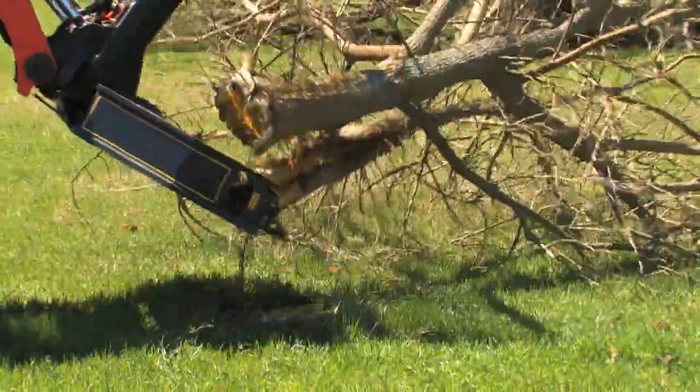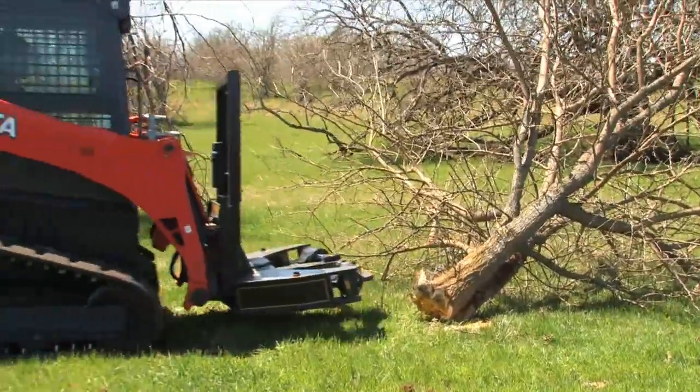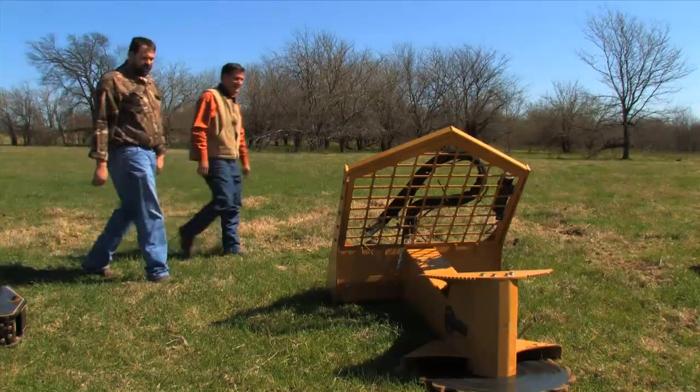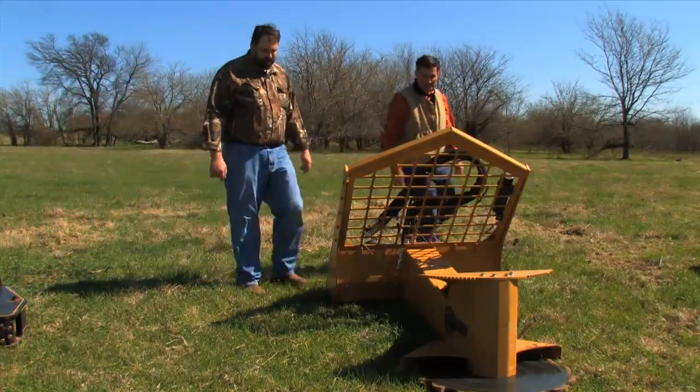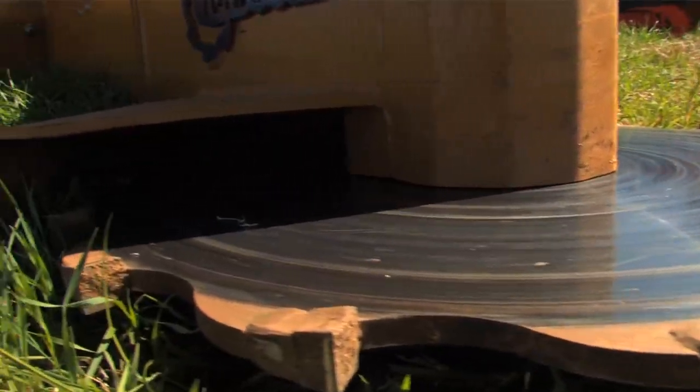Wow. Well, that was easy. That's a pretty slick operation. This thing looks like a gigantic saw, Bill. That's what it is. That's mean looking. It is a saw to cut off trees.